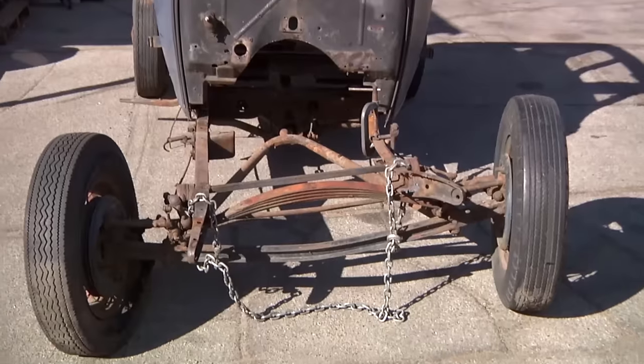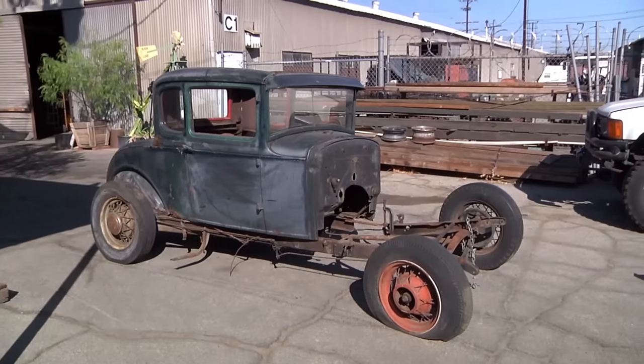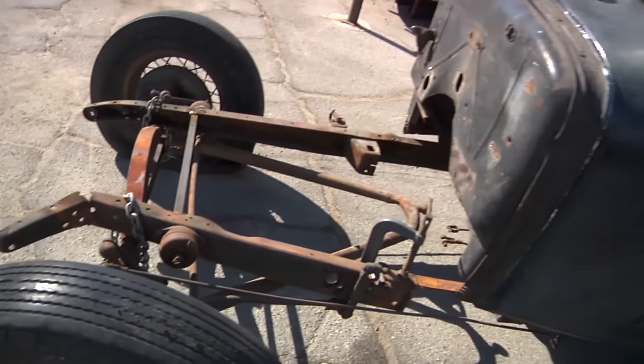Don's wanted to bring this car back to life for years. It's literally, I don't know, 30 years, 40 years sitting around. This car's been in the family for almost 50 years now. It needed to do something with it. It was just a cool car. I love this car. It's really old. It's not rotten. It's just been through some stuff.